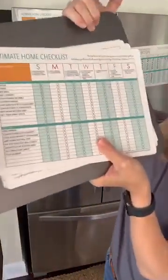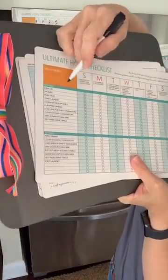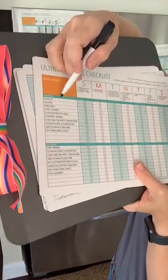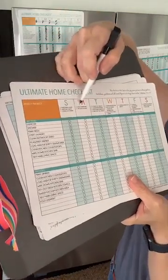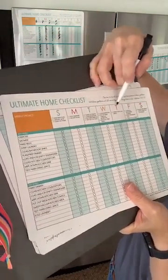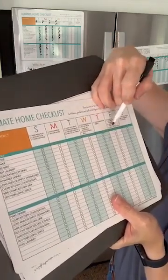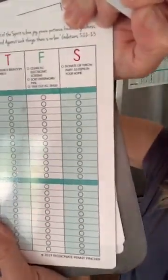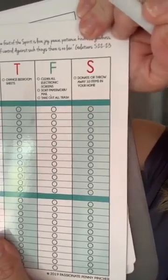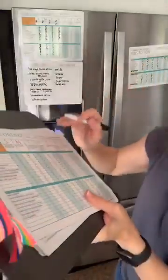You're going to get the daily home checklist, which is going to tell you every single day what to do. You're not going to guess anymore. Do I need to make my beds today? Obviously, make your beds every day. You're going to know on Mondays, I'm going to dust furniture. On Thursdays, I'm going to change sheets. On Fridays, I'm going to clean electronic screens, take out the trash, and sort paperwork. Saturdays are my favorite, you guys. Let me show you Saturdays real close. Can y'all see that? Donate or throw away 10 items in your home. So every single Saturday, you're going to do that.